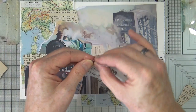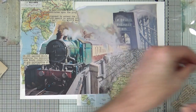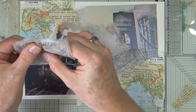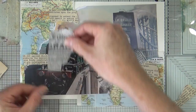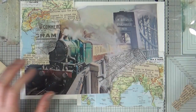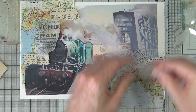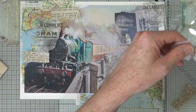Oh, look at that. That may just well be what the doctor ordered. Not too big. Maybe about there, like that. So the map's still going to show through. And then the other fragments that I've got up here, we can maybe use just to break up those corners.